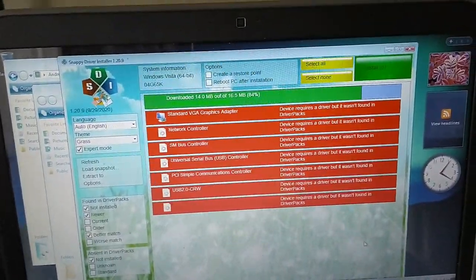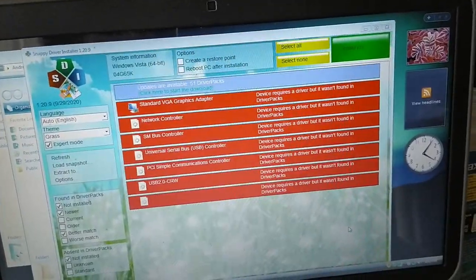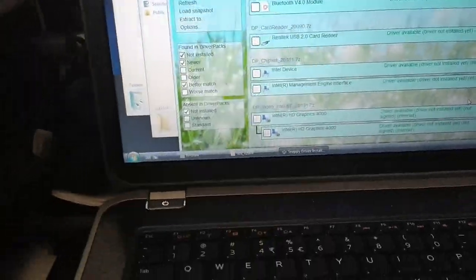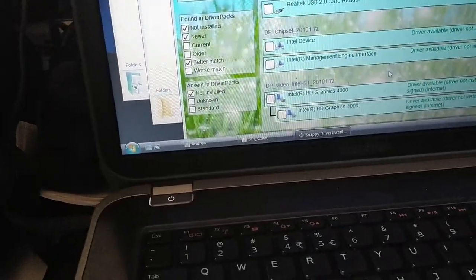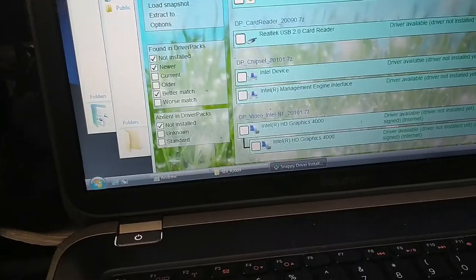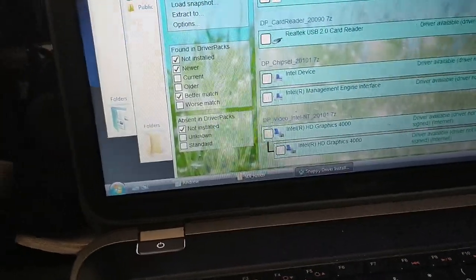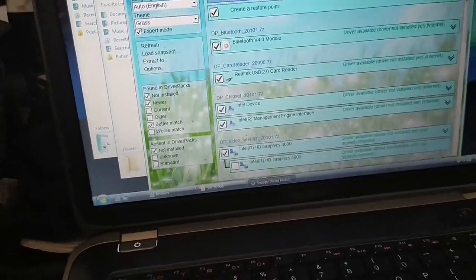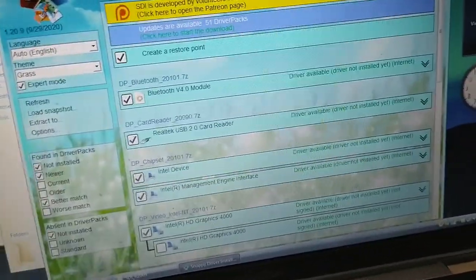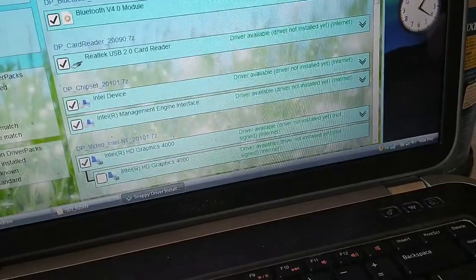I'm not sure what to call this. I was originally going to make this "Can I run Windows Vista for a day?" or "Can I use Windows Vista as my main OS for a day?" But I think I'll probably change that to "Can I use Vista in 2020?" I don't know. But I'll install all these drivers first.